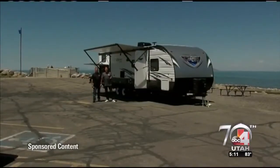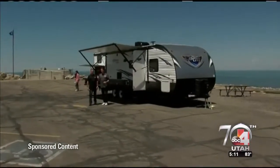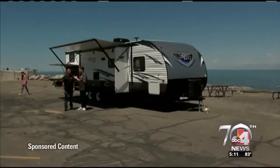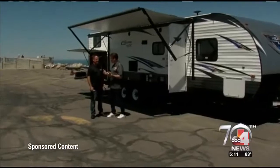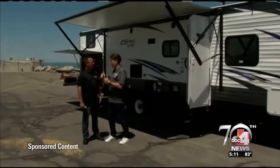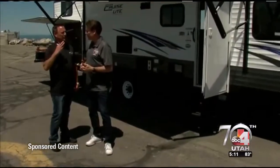Great day to be out here at the Great Salt Lake State Park. I'm here with my good friend Brett Parris, Parris RV, and I have to tell you, I have learned so much about RVs since we've been doing these road tours, and you have a real dandy of an RV here today. Yeah, you know, I absolutely love this trailer.